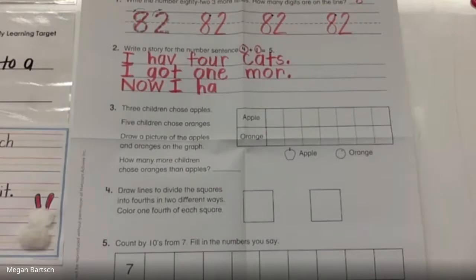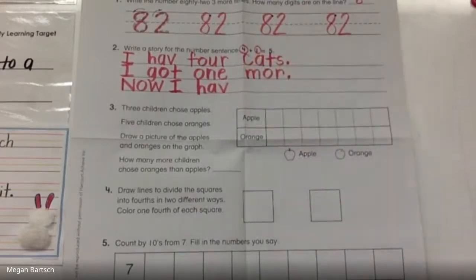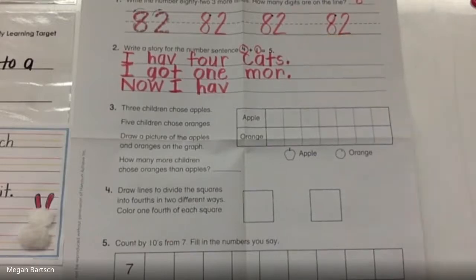What letter says V? B. Yep, good job, Zaya. Now I have, oh boy, what numbers left?